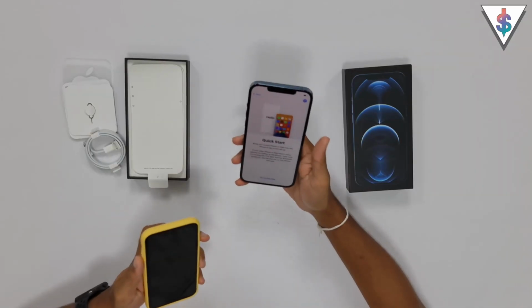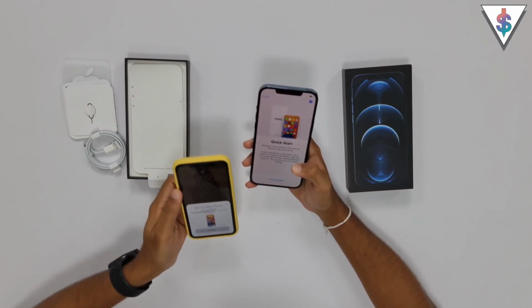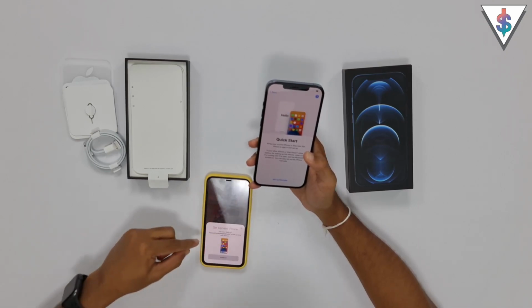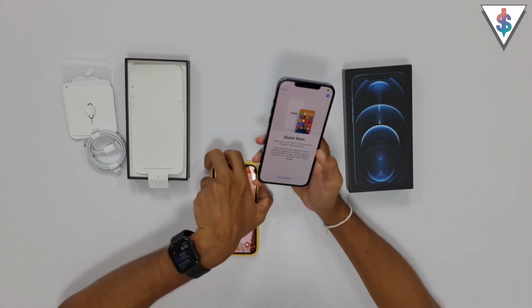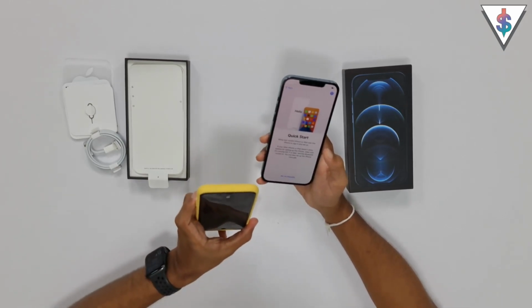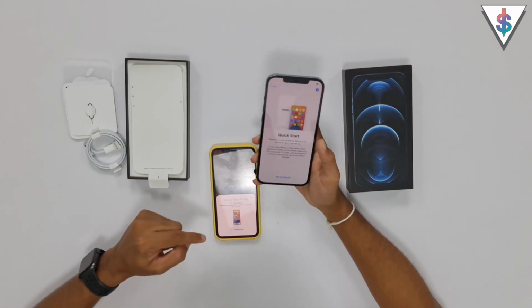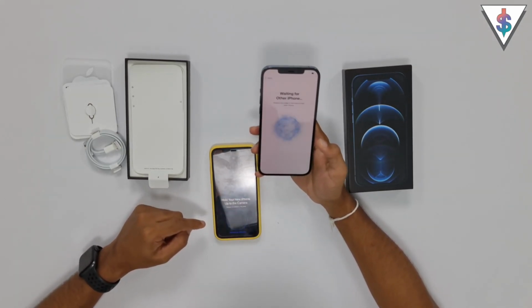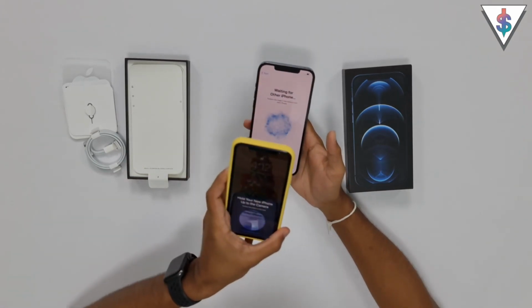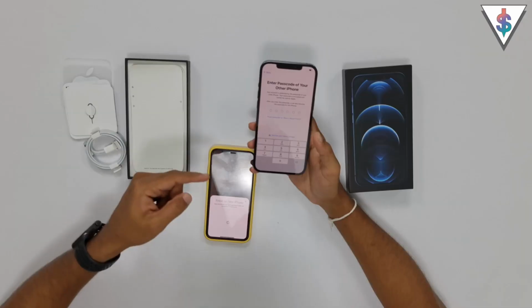So in order to set up my iPhone, I want to bring my iPhone 11 Pro right over here, and then we get the setup new iPhone prompt over here. So if I go ahead and unlock my device, I can go ahead and set up my new iPhone. So I'm gonna connect to that, and here I just have to hold this up like this, just like that. It's asking for me to enter the passcode, so I'm going to quickly do that.